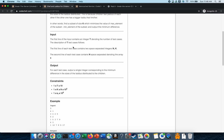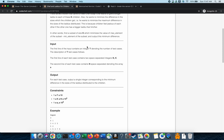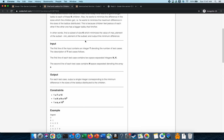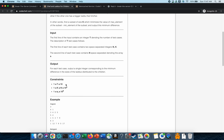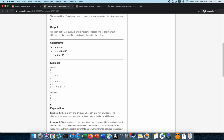Okay, so there are k children and n letters. So we need to... and k is obviously less than or equal to n, that is good, because if n and k are equal, then we need to take the whole set, right? Yeah. Minimum difference in the size of the ladoos.